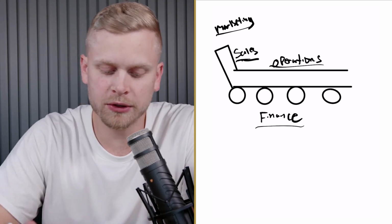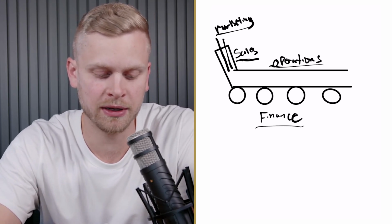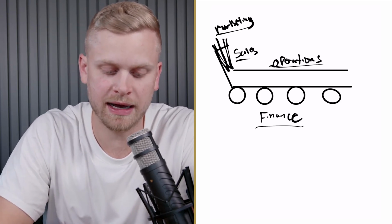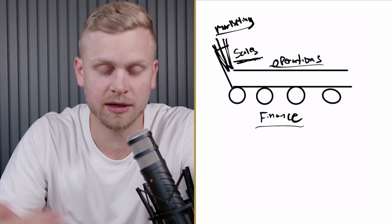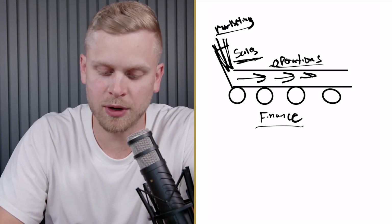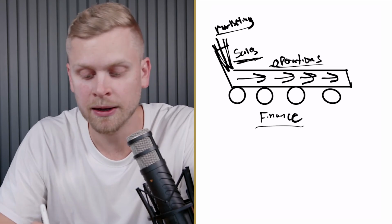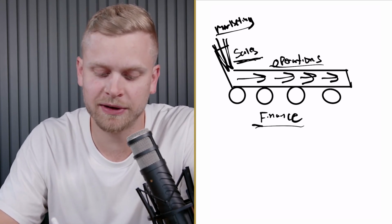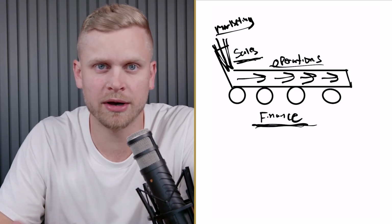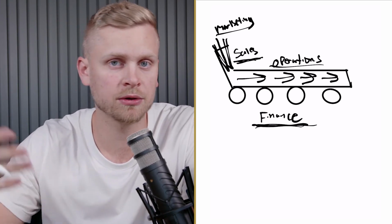When we're looking at this conveyor belt, essentially how the conveyor belt operates is leads fall down into the funnel. The sales creates a conversion event that has to happen to collect the money from the customers. Once the sale occurs, we move down the conveyor belt to operations to fulfill on our product or our service that we're marketing and selling. After all of that happens, finance has to make investments to hire people. Finance has to make investments to buy products, software, lots of different things for the business to be able to continue to scale and grow.